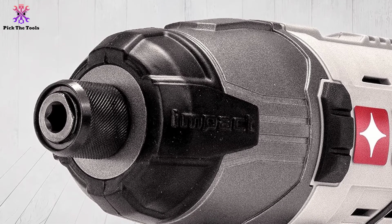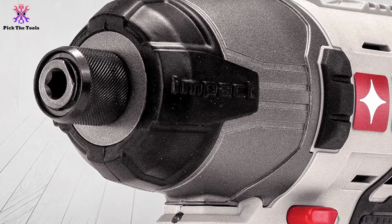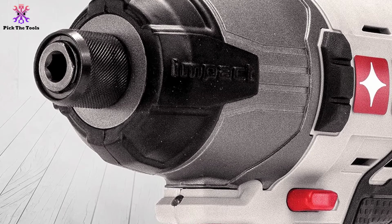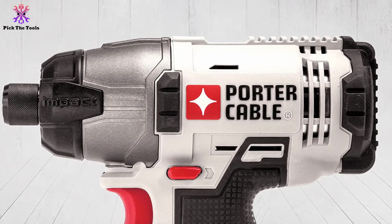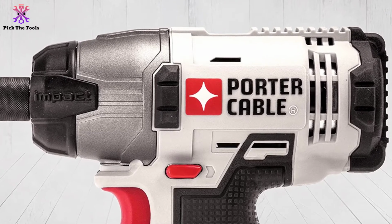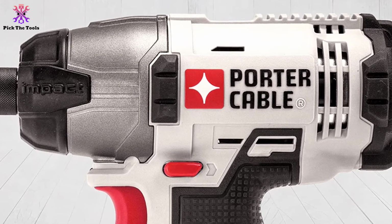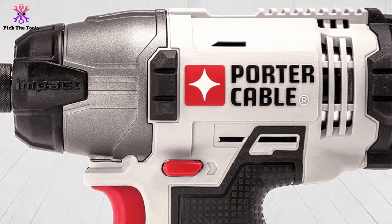It boasts an excellent impact mechanism which delivers 1,450 inch-pounds of torque at 2,800 revolutions per minute and 3,100 BPM. Unlike other drills, this one features a 20 volt Li-ion battery which powers the drill for an optimum working duration. Moreover, the installed battery gauge indicates remaining charge. With a lightweight and compact construction, storage isn't a nightmare.